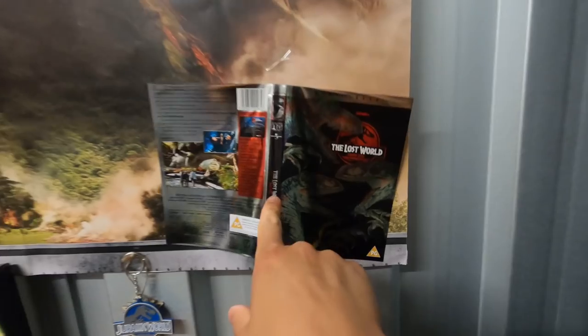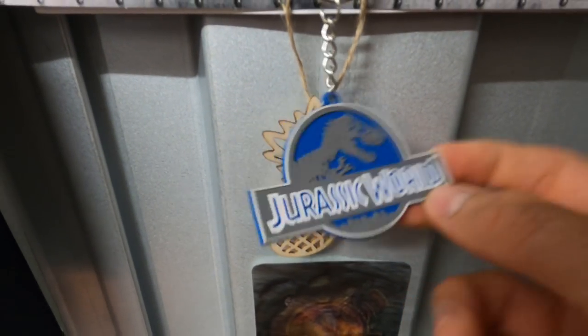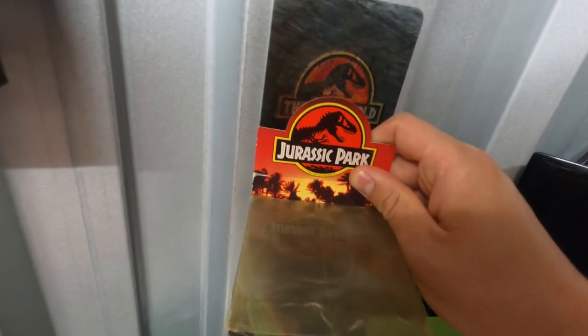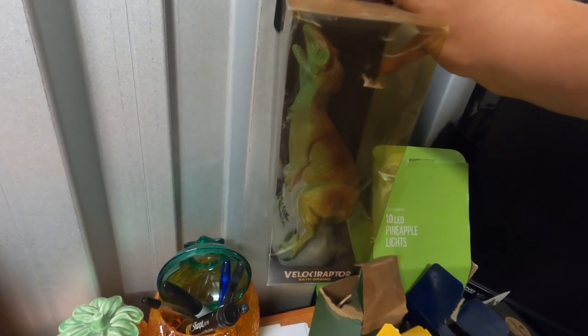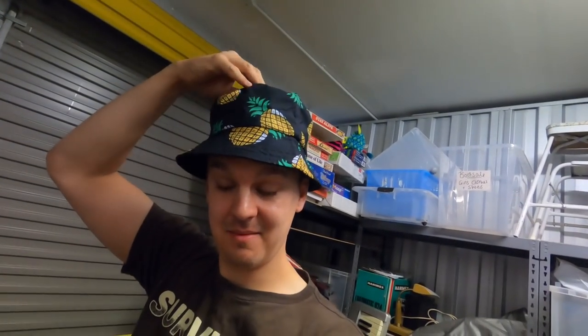We've got some DVD special edition covers, Jurassic Park. Got this on a boot sale. Nice little keyring there. This came today, holographic sign with a little note on it. So thanks to that one. Got a Velociraptor, like 1992 original shampoo bottle. That's really cool. This is from George as well. George got me the hat.